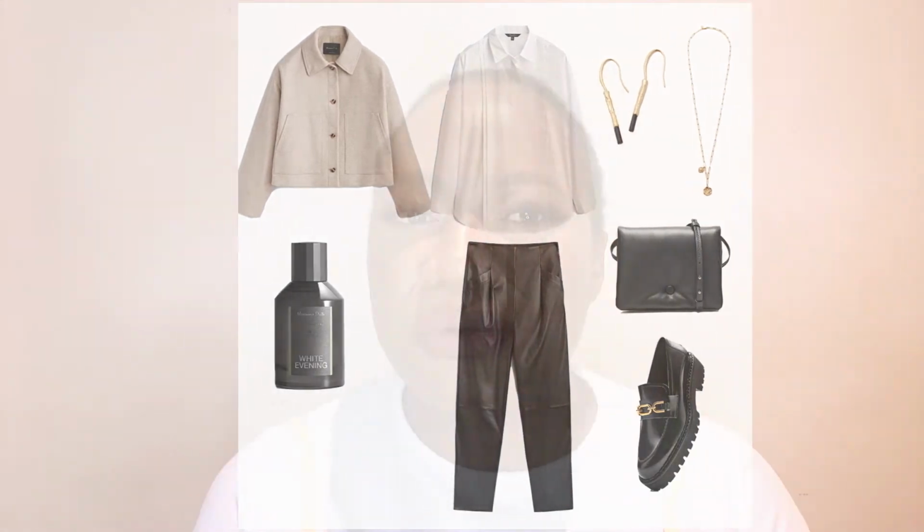let's imagine how that look would actually look. It will look so very chic, a very masculine, androgynous kind of look. I love it. A boy oh boy kind of style look, if you know what I mean.